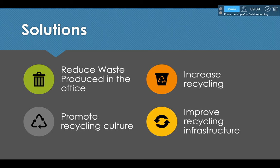A lot of paper does have to be produced, so make sure that gets into the recycling bin instead of the waste. One way that can be done is promoting a recycling culture. So having a quick meeting with the employees and ensuring that it's something that's valued within the company, and promoting that recycling culture.